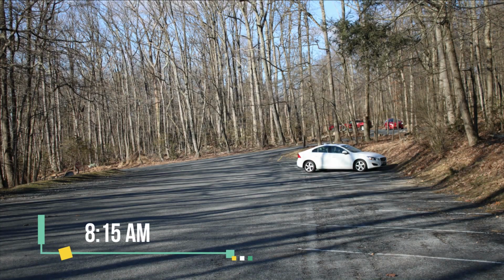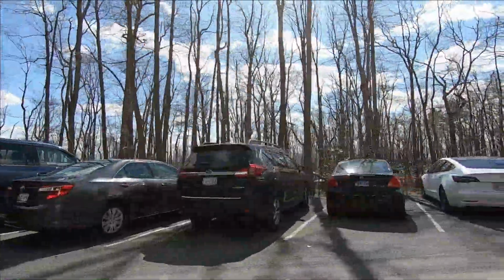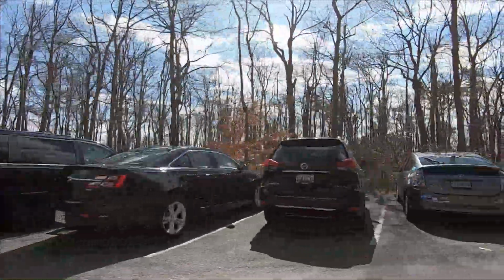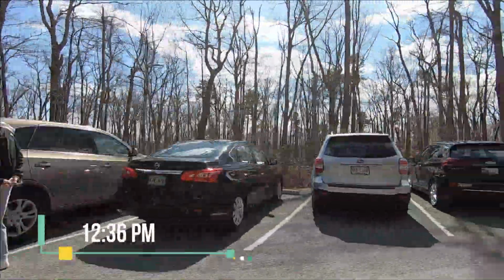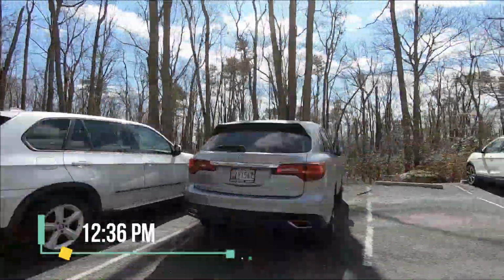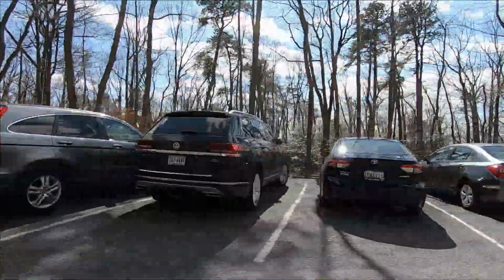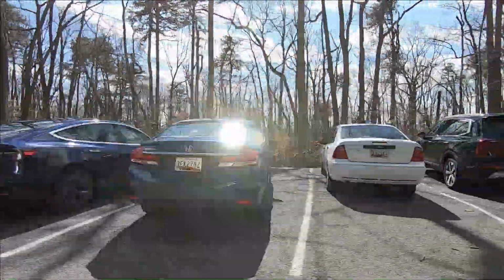I got there at around, say, 8:15 or so. By the time I left, it was just past noon, and the parking lot was absolutely packed. There were tons of people there. So if you want to get an early start, that's probably your best bet to avoid not being able to find a place to park.